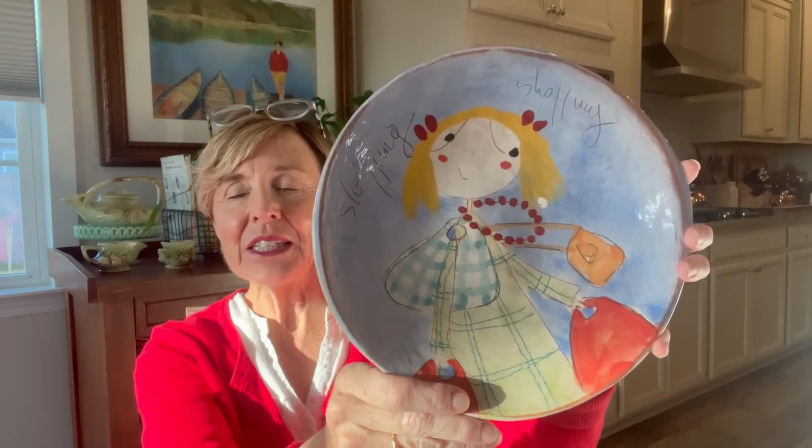So let me see if I can adjust this and get some better lighting. Hold on one second, I'll be right back. I don't know if that's any better, but it's probably the best I'm going to get for right now, and I just really wanted to share this with all of you.